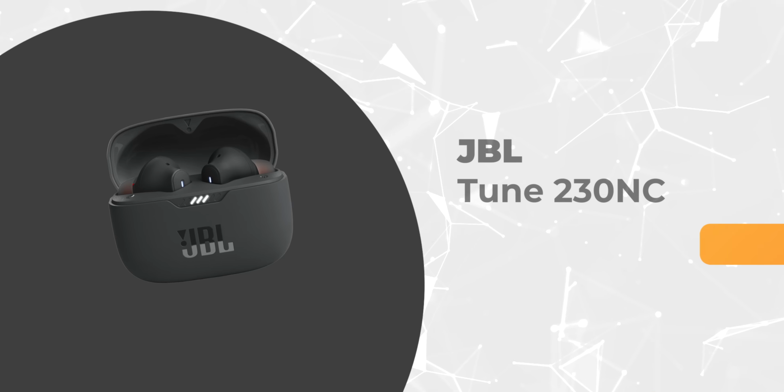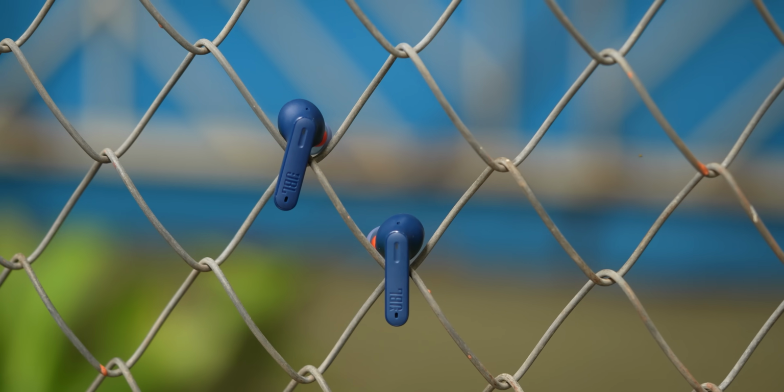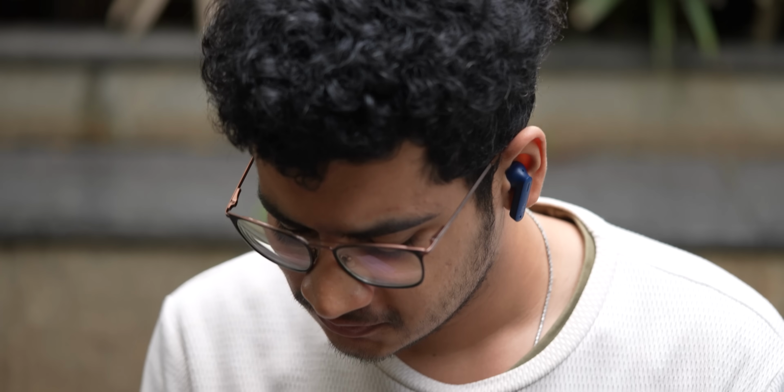So obviously I'm doing the list from the least expensive to the most expensive one. So the next one in my list is the JBL Tune 230 NC. Currently the JBL Tune 230 NC is available for about rupees 4,300, and for that price it does sound very good. It's got the cleanest bass response for a pair of truly wireless earbuds under rupees 5,000. I like the kind of weight you have in the bass, and the sound quality is very detailed too. It's of course not as spacious sounding or as open and airy as the Oppo Enco Air 2 Pro, but it still sounds very good.